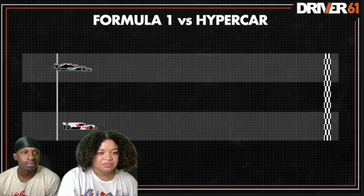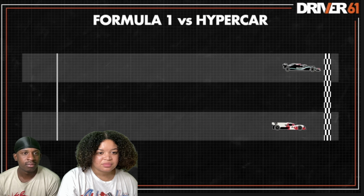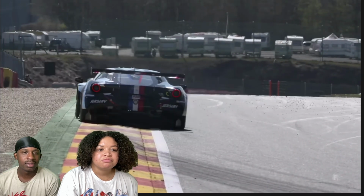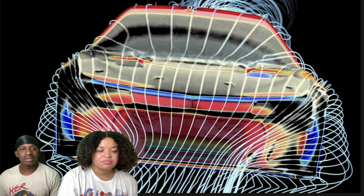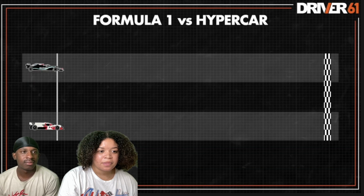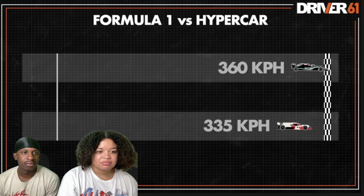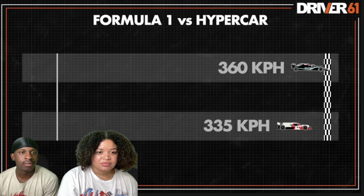Up to 200 kilometers an hour, the hypercars have the advantage in a one-on-one race. But if we let them carry on, this is where the power to weight is less of an issue, and the aerodynamic drag, that's what I think it really is, just the obstacle. This is where the F1 car really takes over. You can see that the extra power helps it claw back the time and accelerate up to a top speed of 360 kilometers an hour, where the hypercar falls short at 335.